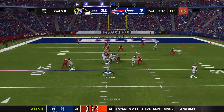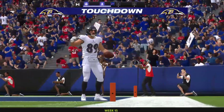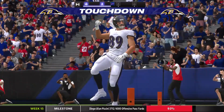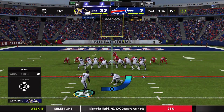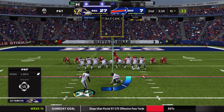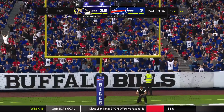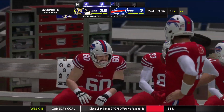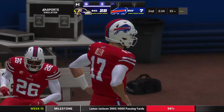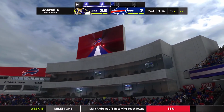Throwing is Jackson. Throwing the out route incomplete. That's Andrews. Touchdown. Come on, time to play. Mark Andrews with touchdown number 7 on the year. And the Ravens will add on to their lead. Tucker with the extra point, and the lead now to 3 touchdowns at 21. The drive there only spanning 3 plays, and it's capped off by the Baltimore score.